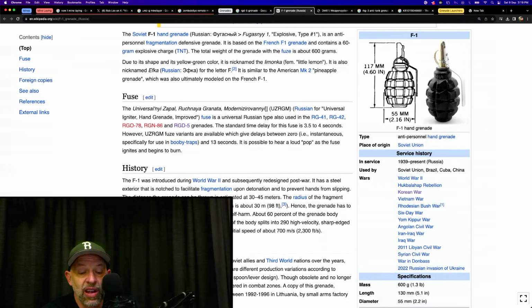About 60% of the grenade body apparently pulverizes during the explosion, and the remaining 30 to 40% of the body splits into 290 high-velocity sharp-edge splinters, each weighing around 1 gram with an initial speed of about 700 meters per second, or 2,300 feet per second. So, yeah, one of those would just go through you. If you got a few of them, you could imagine how lethal they would be.